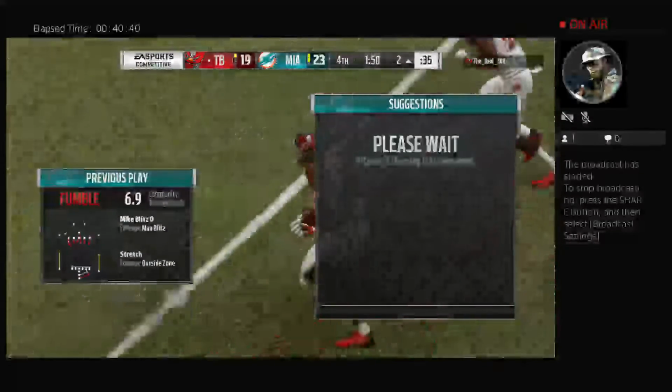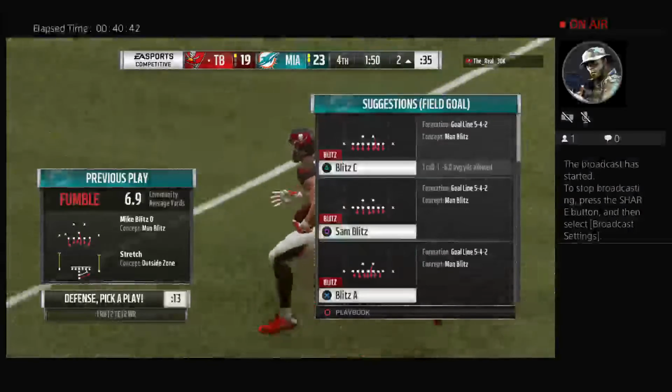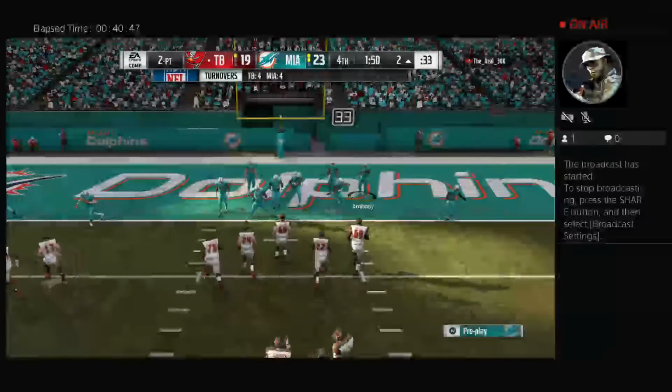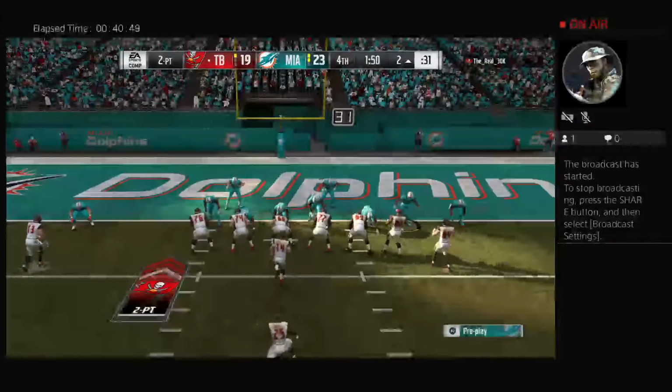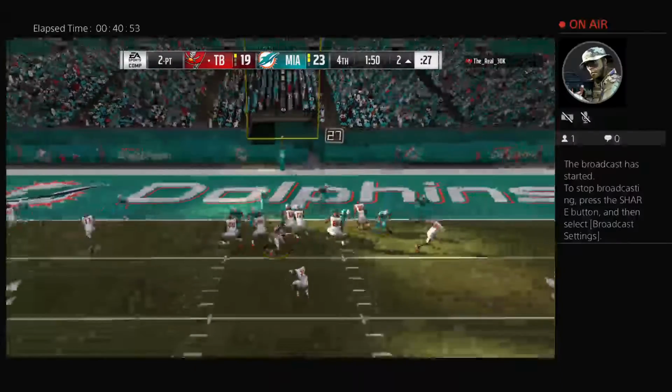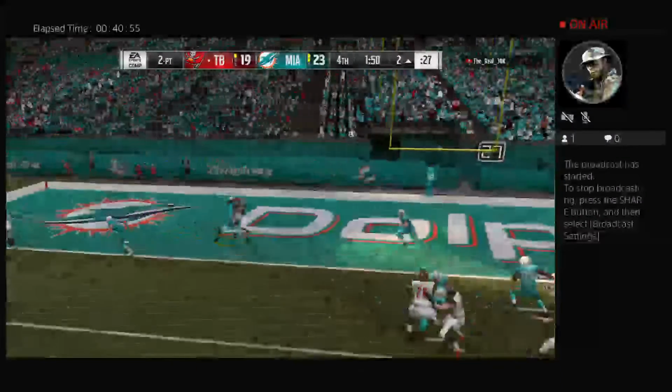This defense, Charles, they needed some type of a spark to help get them back in this game. I think they just got their spark. No doubt about it. And you know, that's all they discussed: how can we get ourselves moving again? How can we get our team going? This definitely qualifies.